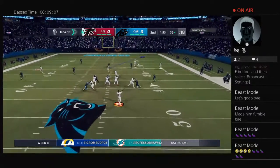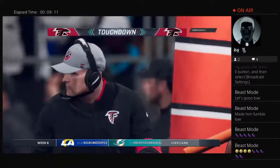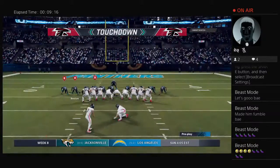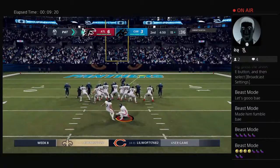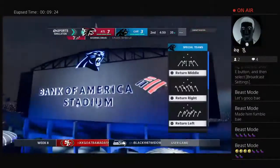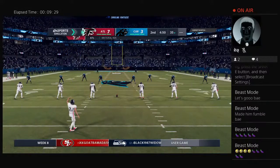From the gun, it's Ryan. And this is caught at the 8. Touchdown, Falcons. Calvin Ridley, his 5th touchdown now on the year. And the Falcons have taken the lead. Kick is good. And he's able to put it through. Makes the score Falcons 7, Panthers 3.